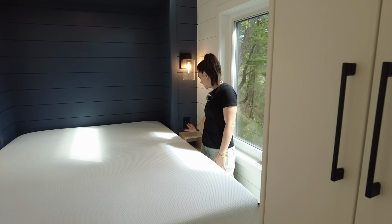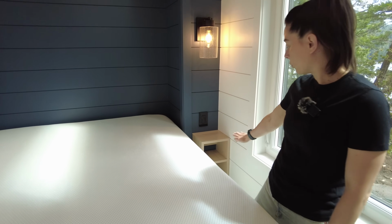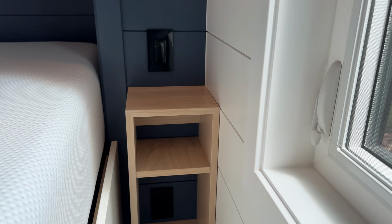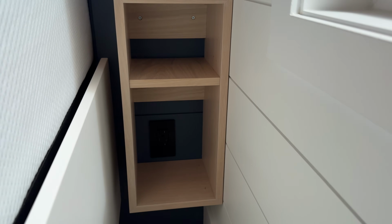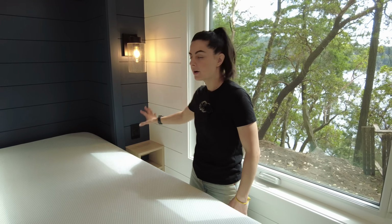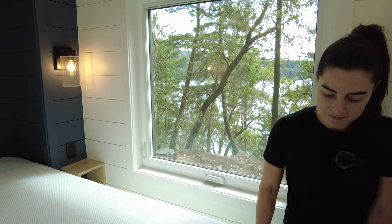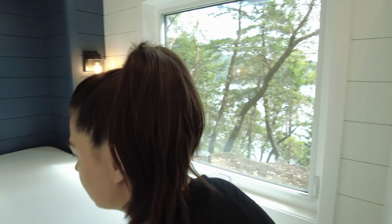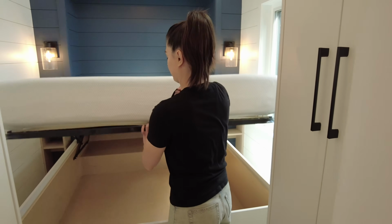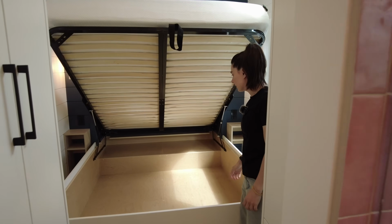We also had them do a bit of extra space on these bedside tables. So instead of just one little shelf, we have 3 shelves here and a little cutout for a power outlet so we can charge phones and things like that and have everything here, water glass, everything we might need. Theo's water, of course. And what's very cool about this bed is it is a storage bed, so we've got so much space underneath it to put extra clothes and all sorts of stuff down here.